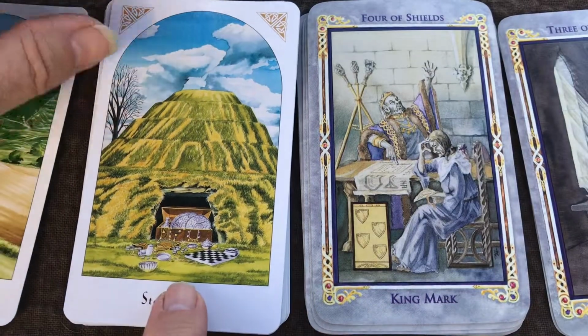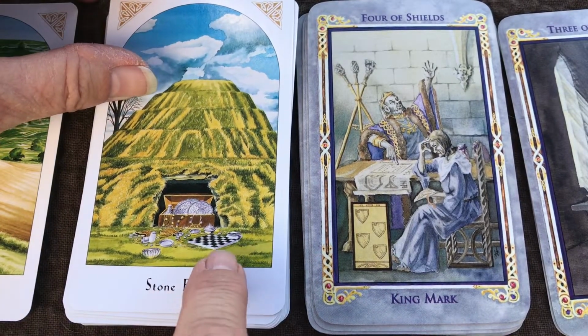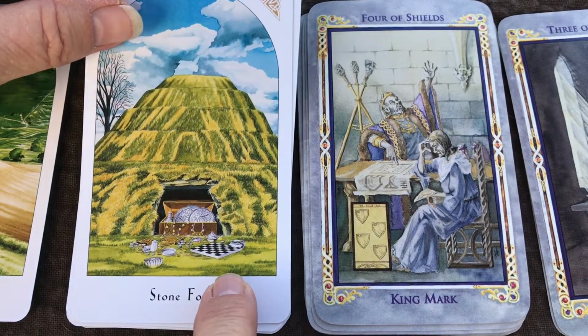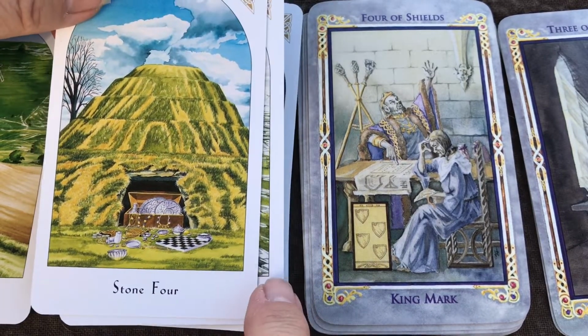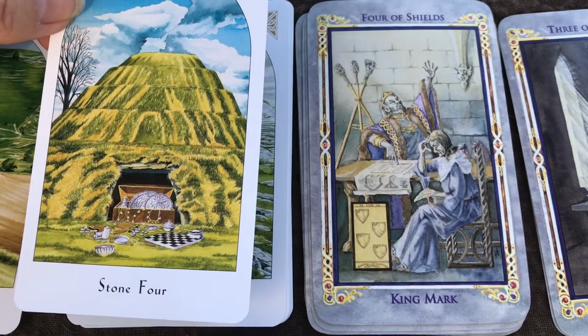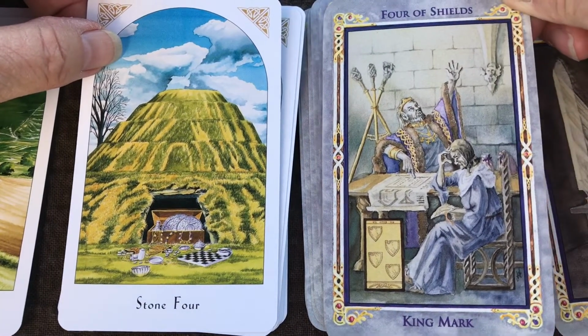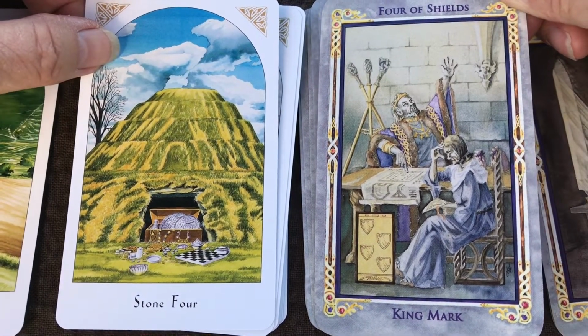Alrighty, stone 4. We've got the treasures here, squirreled away under the hill. There's the chessboard again. It's really pretty. Really a beautiful card. Here we have 4 of shields in the Legend Tarot. King Mark.